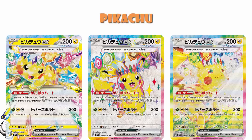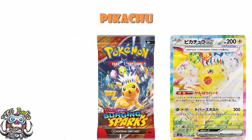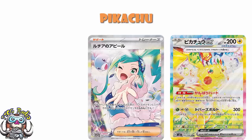And obviously this is going to be the chase card from Super Electric Breaker. And this goes back to what I was saying about Surging Sparks before. Because of course we already know that we're getting the new Lisia card, the Special Illustration Rare, which is going to be in Surging Sparks. Add it to the Pikachu, and Surging Sparks is going to be the biggest set we've had in terms of value and everything else. Is it going to stay that way? No idea. We'll have to wait and see. But all I can tell you is right now this Pikachu is beautiful, and I think an awful lot of people are going to be very excited about it.